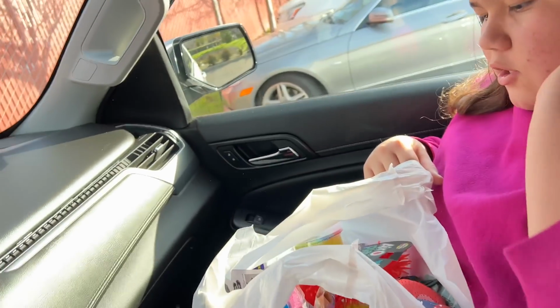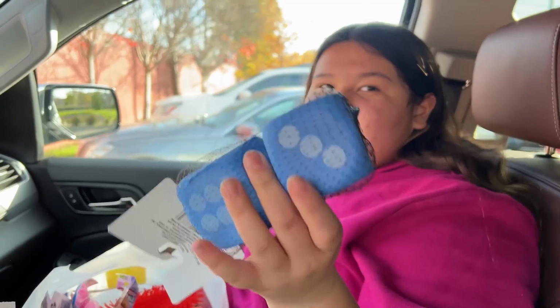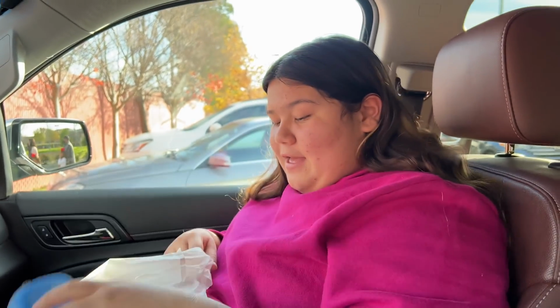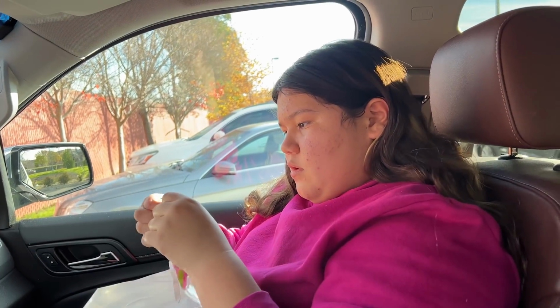But look, guys. It's hot in here, but we got a lot of fidgets for just $1.25 each. We got these dice because I know Junior really likes these, and he said his teacher gave him these, but he had to give them back. And I got some different colored ones. And we have these fidgets. Those ones are cool. They came in the advent pack.